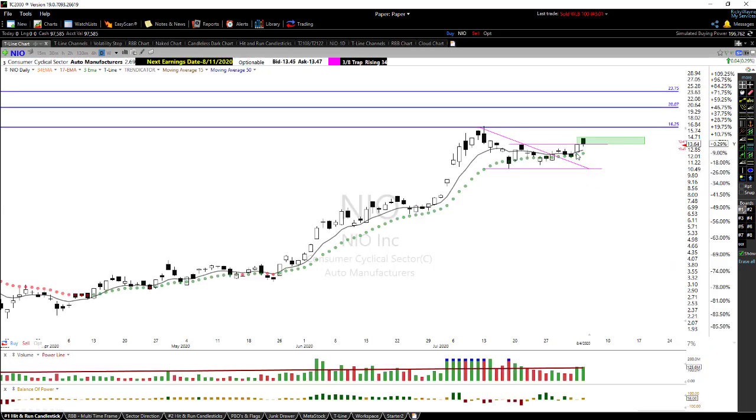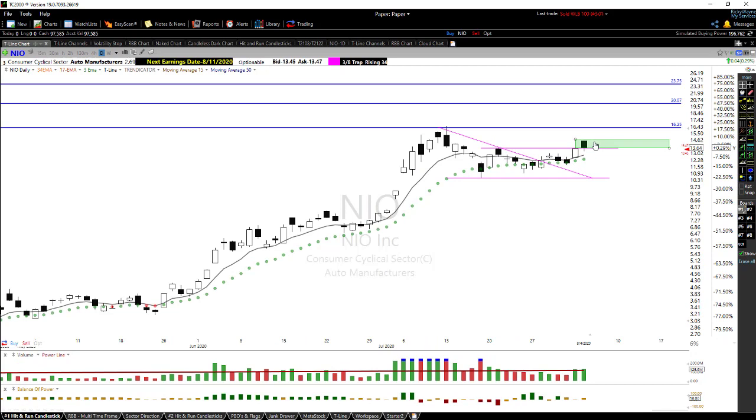We had bought NIO, and I really wanted to buy more yesterday, but the chart just did not give me a reason to be a buyer. In fact, it gave me more of a reason to be a seller. So I closed NIO for a 15% profit. I will look to get back in if we can get back into this green area and I can see those buyers in there.